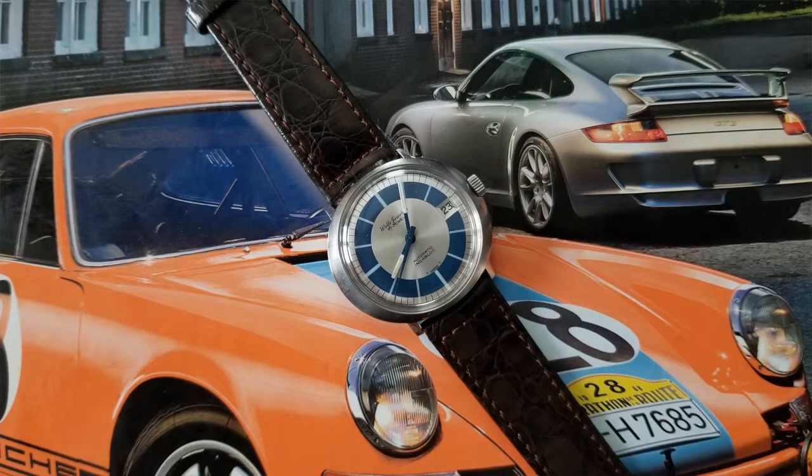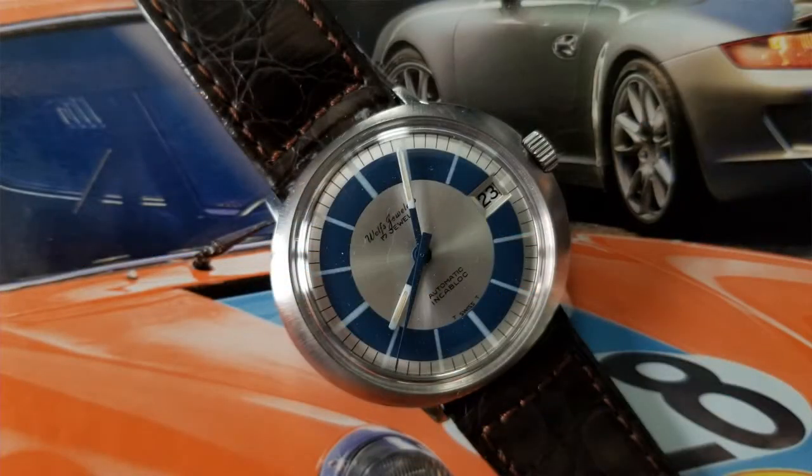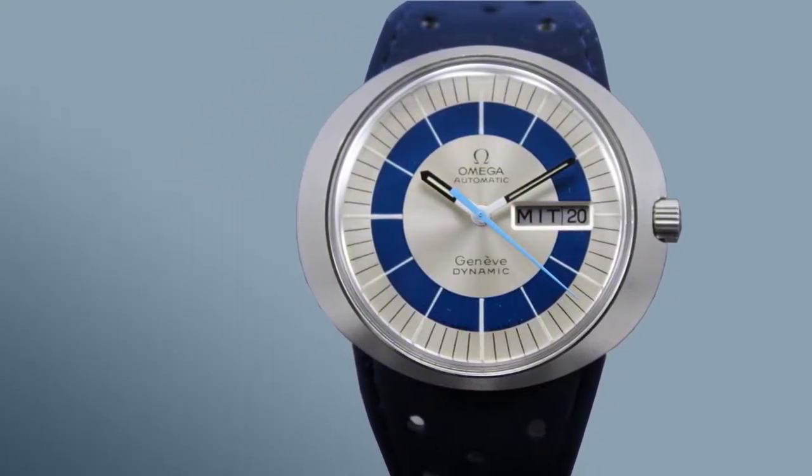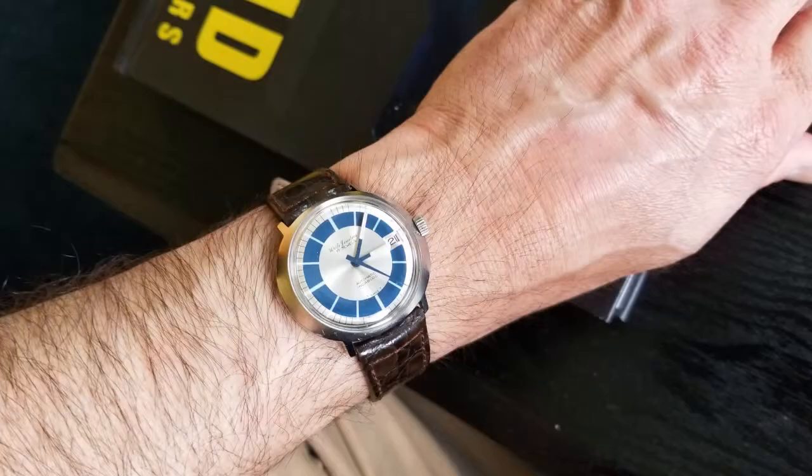Now the second watch is another automatic movement. And the thing that I really loved about this watch, it reminds me of the 1970s Omega Genèves. It's very cool. I just love the dial. Now it's a little bit smaller than the Omega Genèves. It comes in right around 34 millimeters, but it works extremely well on my little girly wrist, and I love this watch. And I picked this one up for $70 as well.